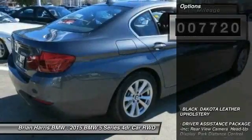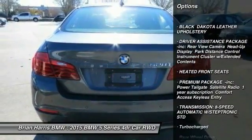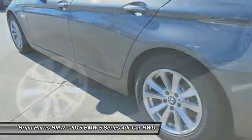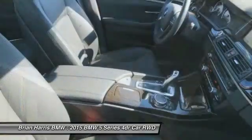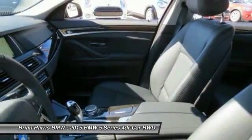Here are some of this vehicle's great options. Navigation system, stability control, traction control, power passenger seat, keyless entry, steering wheel audio controls, anti-lock braking system, Bluetooth, leather-wrapped steering wheel, moonroof. A vehicle like this doesn't come along every day. Come in and get it before someone else does.